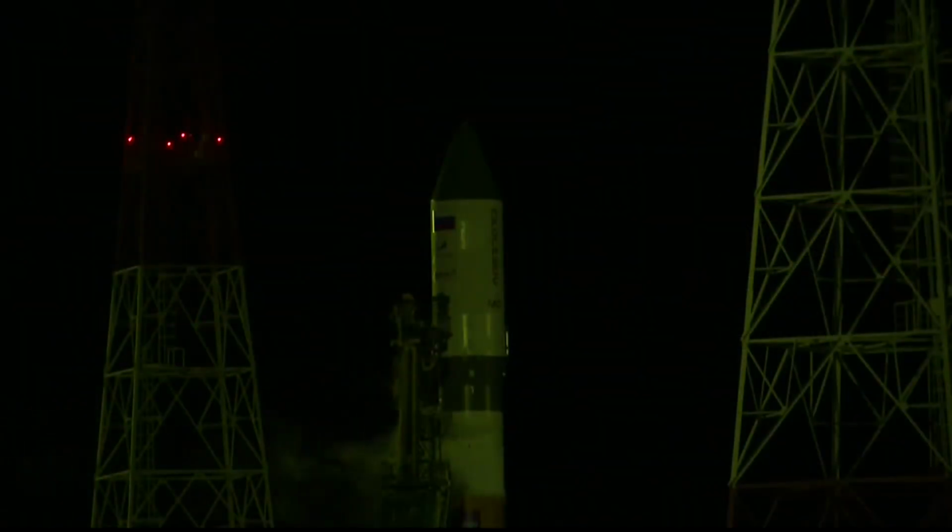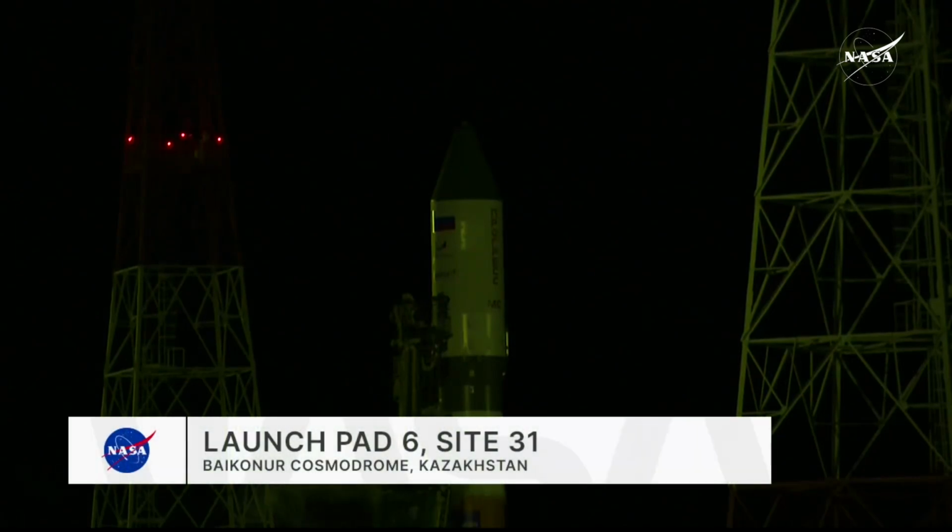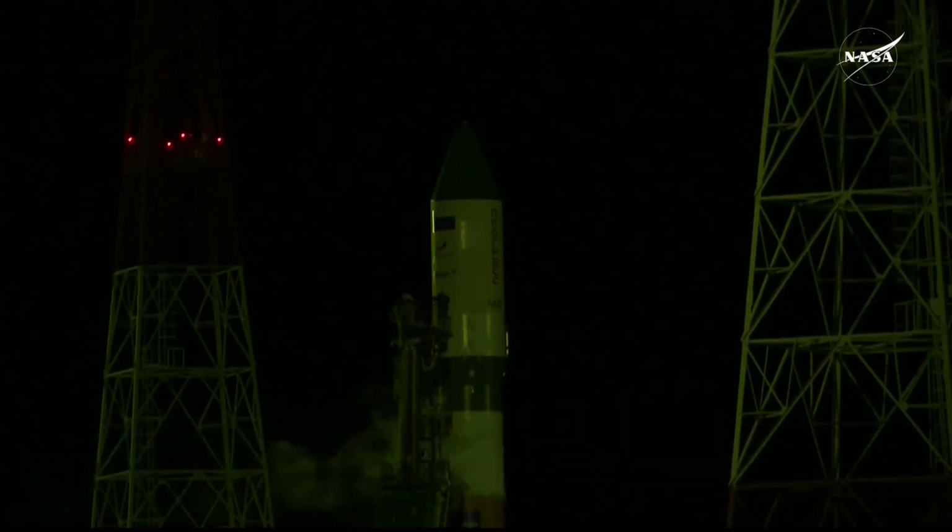You are looking live at Launch Pad 6 and Site 31 at the Baikonur Cosmodrome in Kazakhstan, where a Soyuz 2.1A booster stands fully fueled, ready to launch 24 minutes from now to deliver the uncrewed ROSCOSMOS Progress 91 cargo ship to orbit for the start of a 2-day, 34-orbit journey and an automated docking to the aft port of the Zvezda service module of the International Space Station on Saturday.